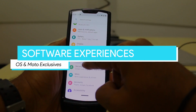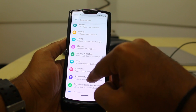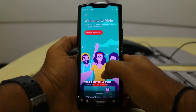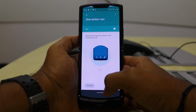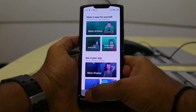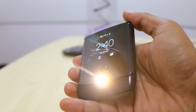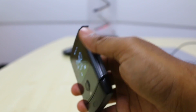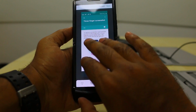The phone comes with Android 9. Yeah, I know it's pretty old, but the Android 10 update should be coming soon. Like other Motorola phones, this phone has a stock Android feel without any unwanted apps. Last but not the least, exclusive Moto experiences like when you make a chop action, it turns on the torch. When you twist your phone, it opens up the camera. A 3-finger touch on your display takes a screenshot for you, and many more.